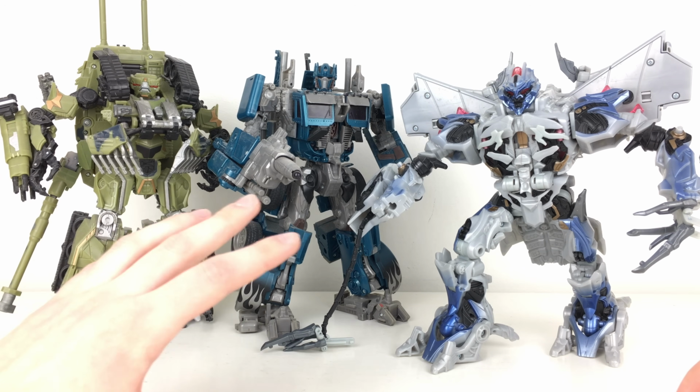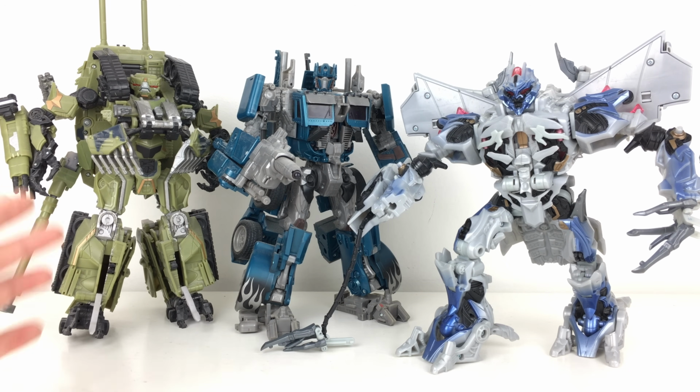The leader class Brawl, I think, out of the 3 has got to be my favourite. I still even mess around with this figure to this day and swear that this is better than the Studio Series version despite its inaccuracies. I absolutely love this figure.